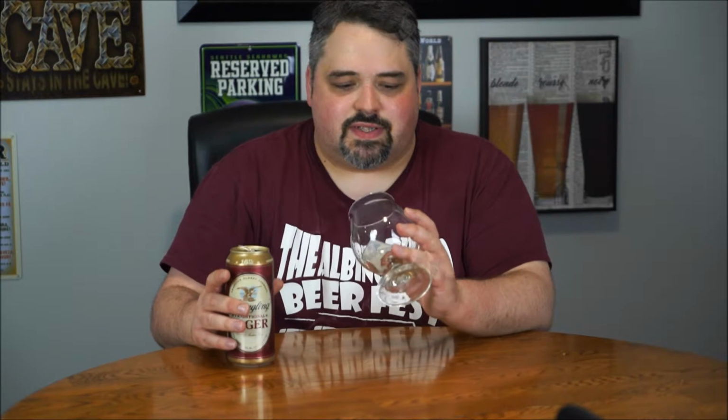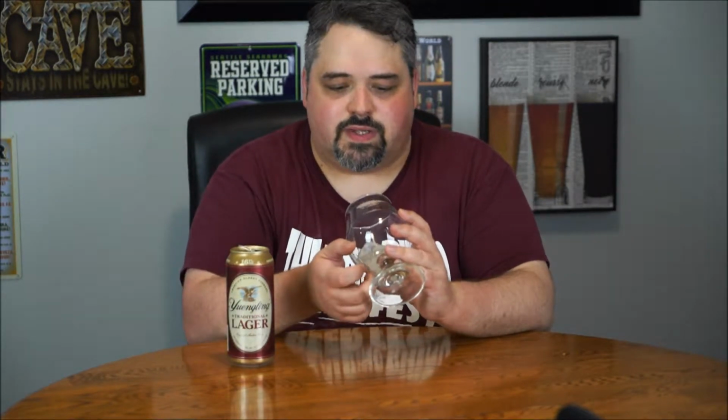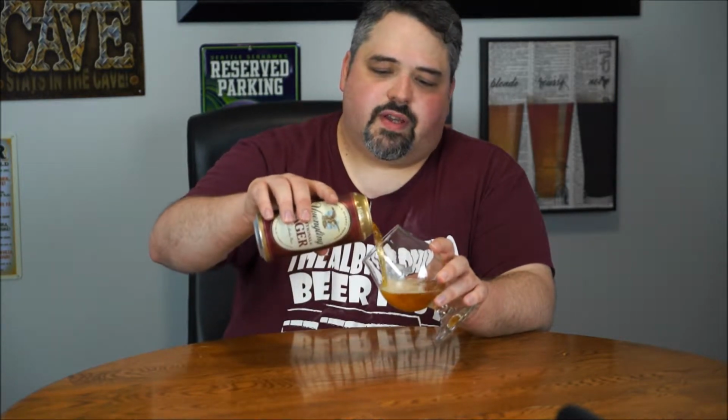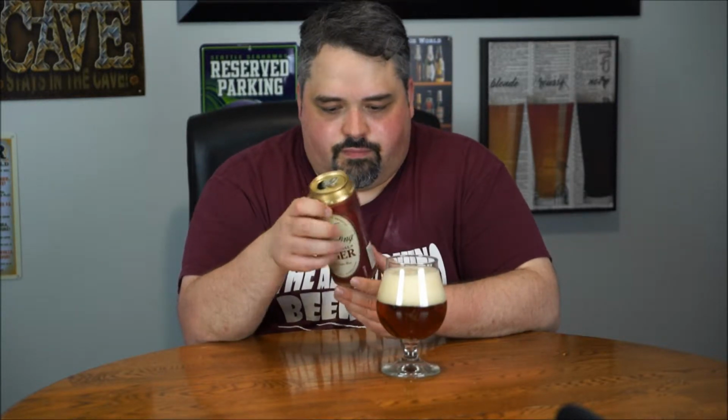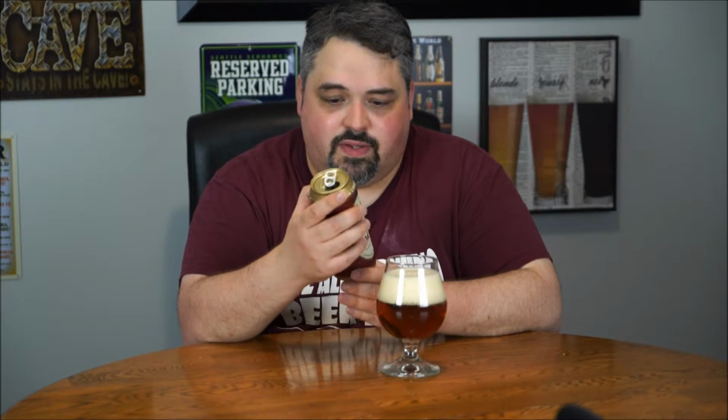I think Yuengling is considered to be behind Sam Adams as the U.S.'s largest craft brewer. I'm not exactly sure how long they've been making this for, but it's a bit of an urban legend. It's an amber lager. What's the ABV on it? You know what? It really doesn't say. It's American beers. 16 fluid ounces. A big can. But yeah, this is actually one that I've been meaning to try for a long time.